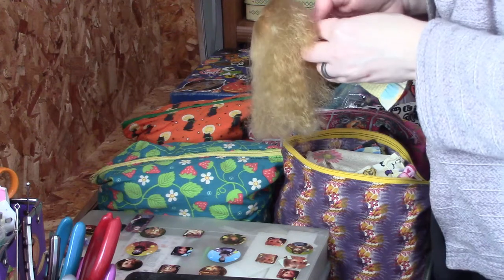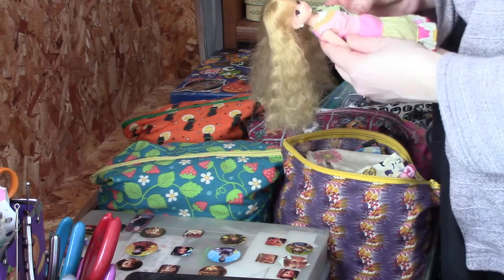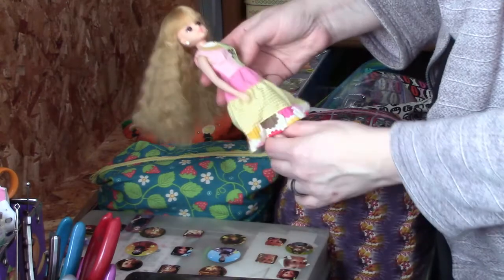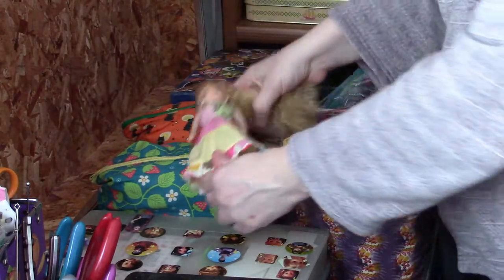See, again, this was made for a Blythe body. So it kind of is intended for a slightly longer waist than Mika has. It might work. See, I might go with that. Maybe.